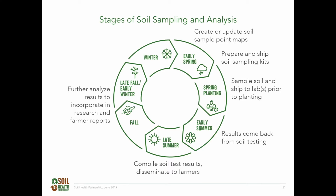Then we identify the field, create soil sampling points, and ship out all those soil sampling kits to them. We'll talk about that in a little bit. In the next time frame, the spring planting period, ideally we get to the field at pre-plant, which is about 1 or 2 weeks before planting.